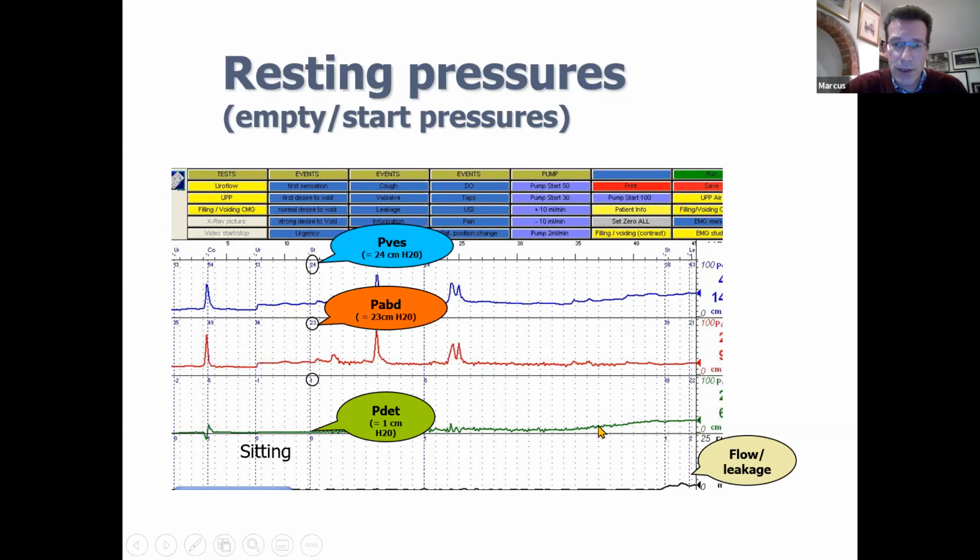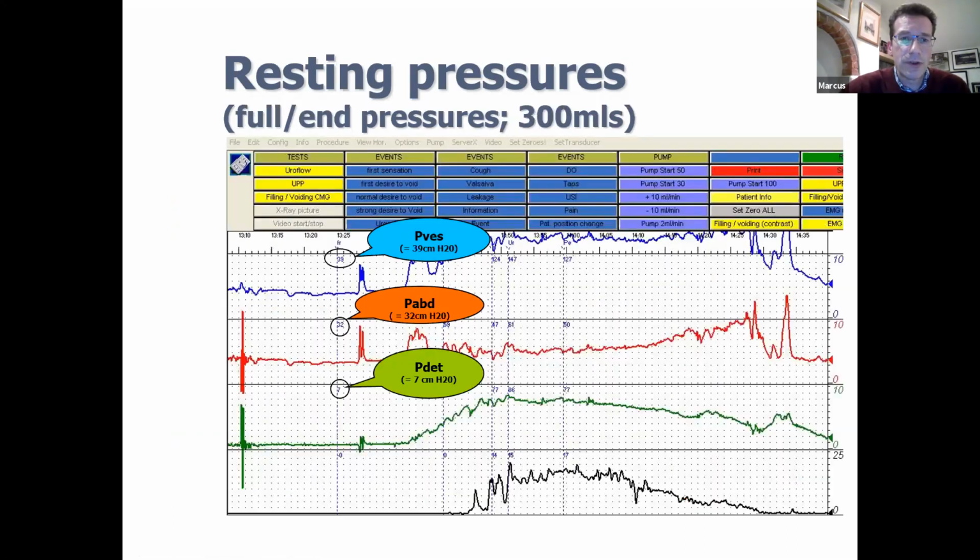Subsequently, you do notice that the detrusor pressure rises. It's caused by a rise in vesical pressure, not an aberrant fall in abdominal pressure. So this is detrusor overactivity with incontinence. Now, when you head towards the end of filling, here the pressures have risen quite a lot. The vesical pressure is now 39, having started out at 24. The abdominal pressure has also increased. And that's an interesting observation.